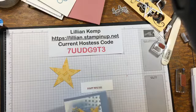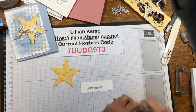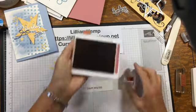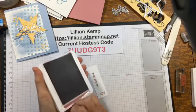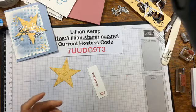And guess what I'm going to do? Cut them apart. I'm also going to do the word hello. And I'll do this here. Little stamp, little pressure. It's always a good thing to remember.